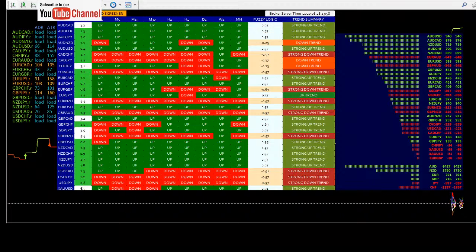What platform am I using? I'm using tradingview.com.